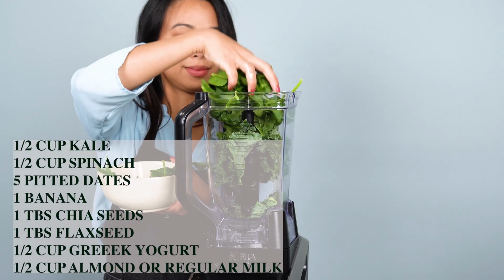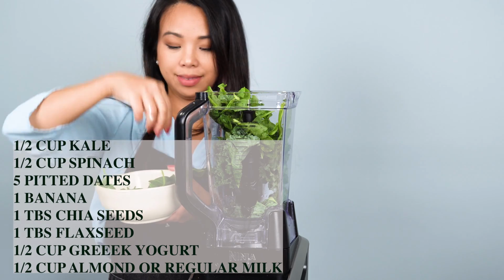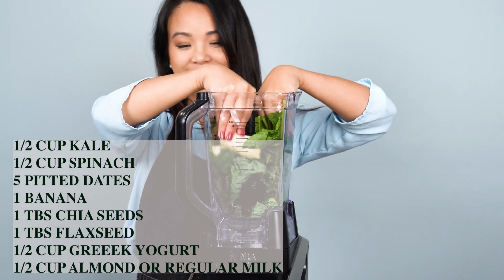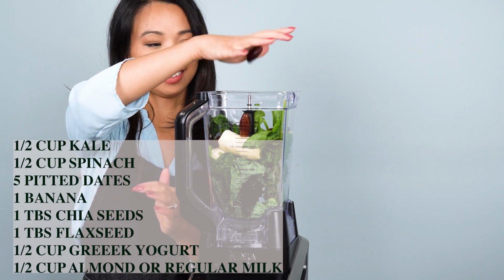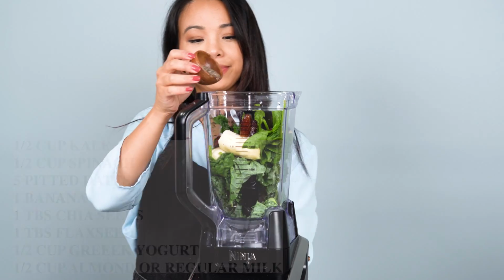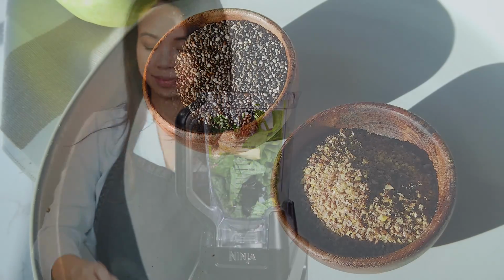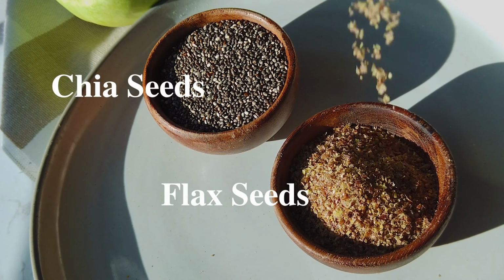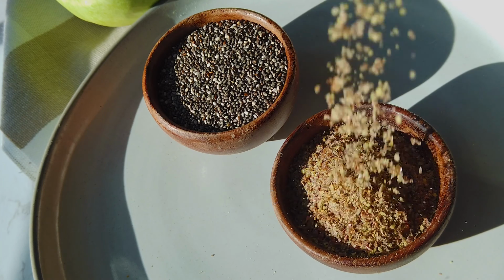We will need a handful of kale and spinach, dates for sweetness, 1 whole banana, chia seeds, and flaxseed for added protein, fiber, and omega-3 fatty acid. These healthy seeds add a lot of healthy omega-3 fatty acids and fiber, which can help lower blood cholesterol.